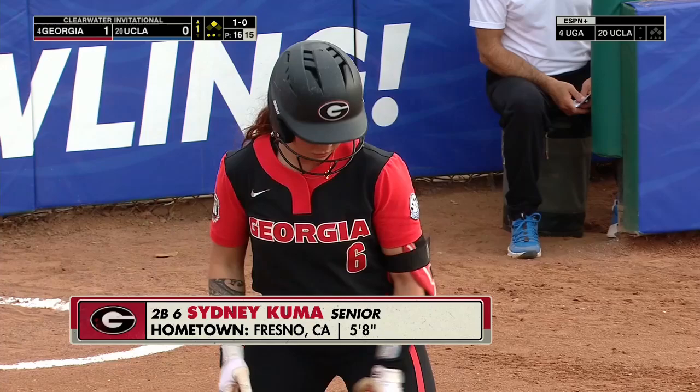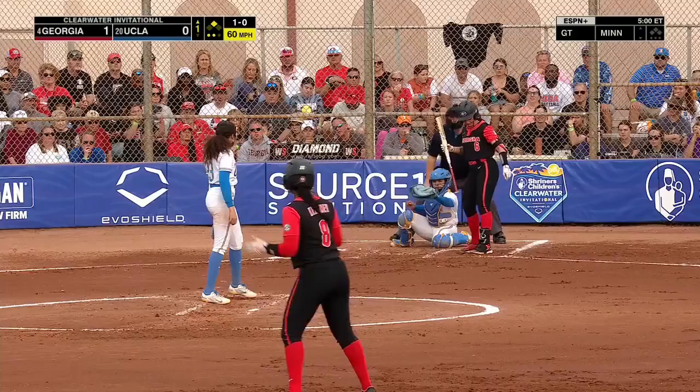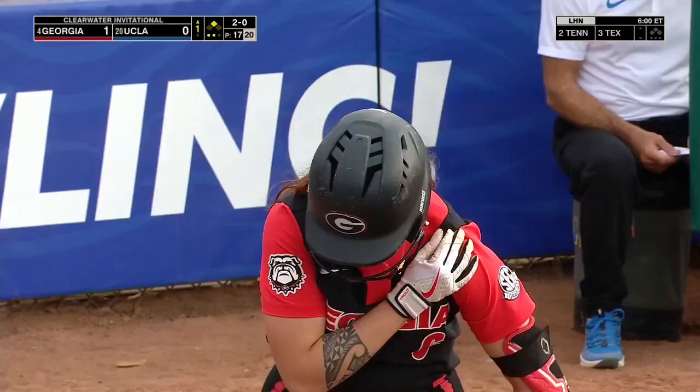One for four in the win over Oklahoma State earlier today. Another run scored. Off to a nice start. Ooh, that looked like a good pitch. Good spot, but Sydney Kuma shakes her head after it. Like, no, that's not a strike.